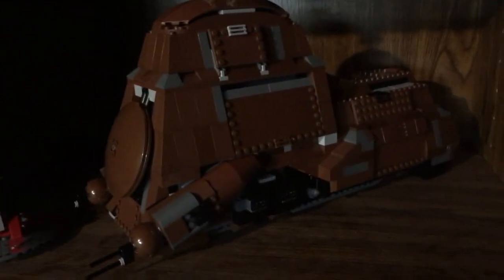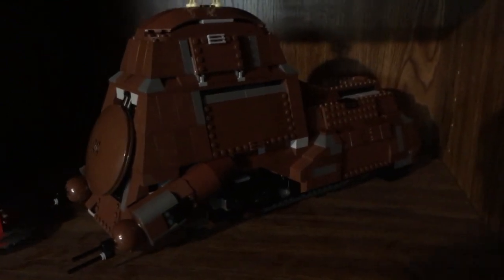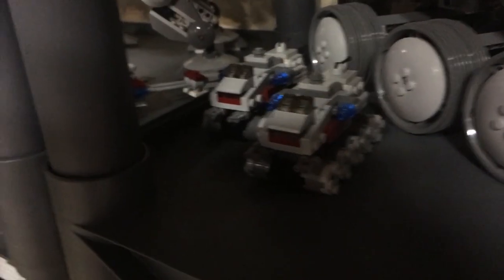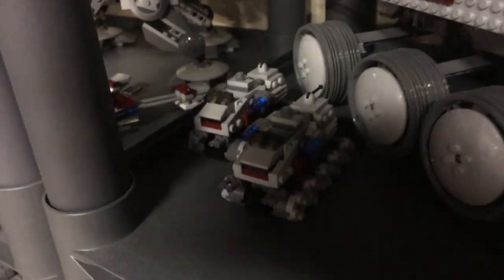So let's move on to my top 2, even though most of you guys probably know what they are. Let's just still get straight into them. I might be able to surprise a few of you guys. So let's move on. My number 2 has got to be the 2014 Clone Turbo Tank Microfighter, I do got to say. It's very nice.